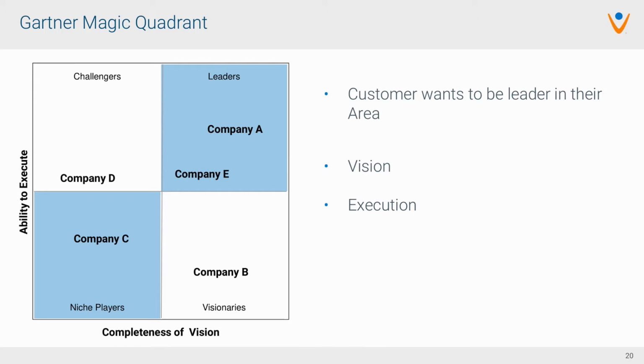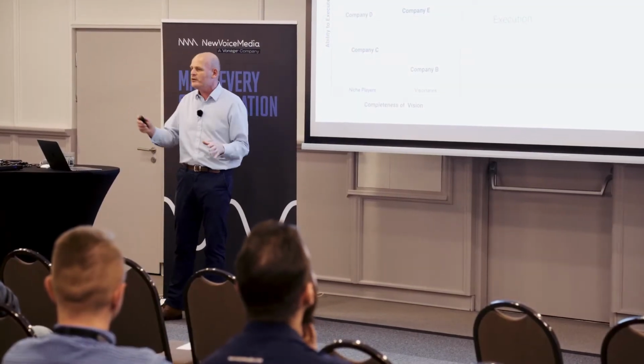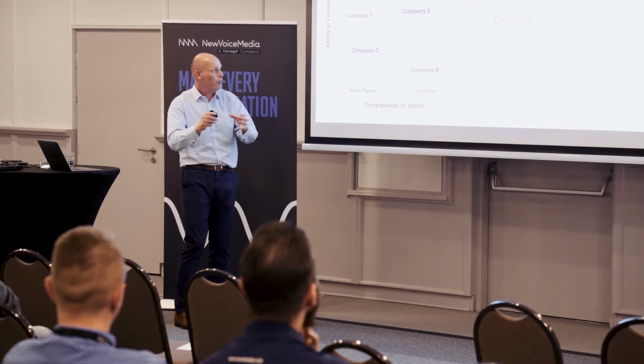So these other companies, company A in this case, they want to be a visionary. They want to have a great vision. Similarly, they want to have this ability to execute. So these are kind of the best in their area. So for Vonage, we sit in one particular type of Gartner Magic Quadrant. For other companies, there are different Magic Quadrants. So not everyone's competing with everyone. You're just competing in your own area.